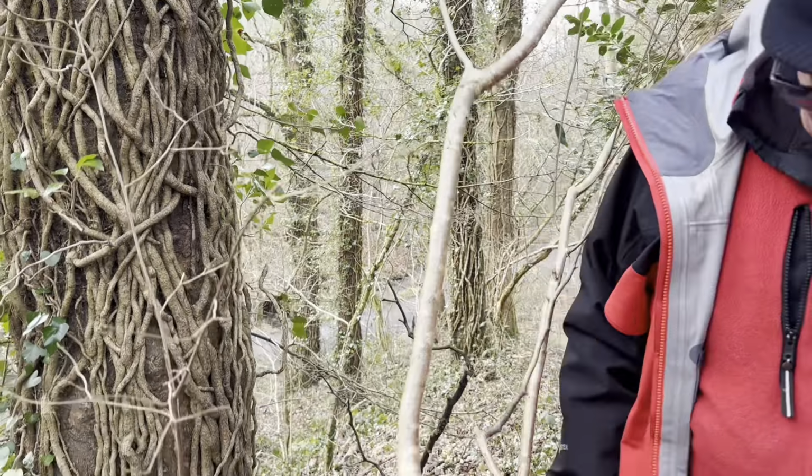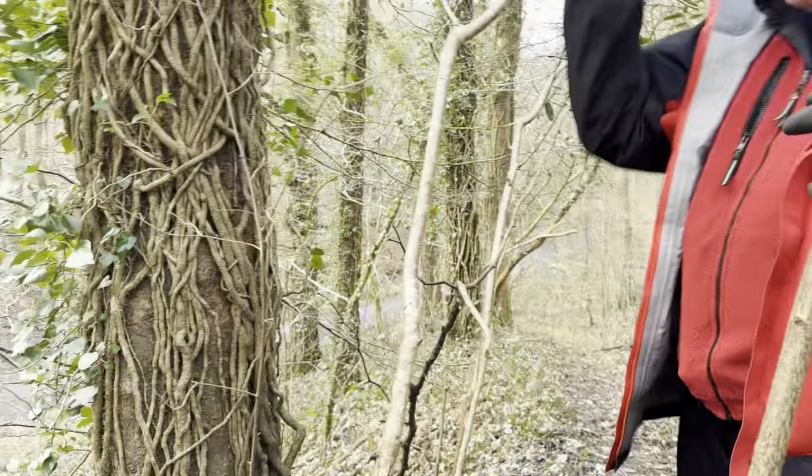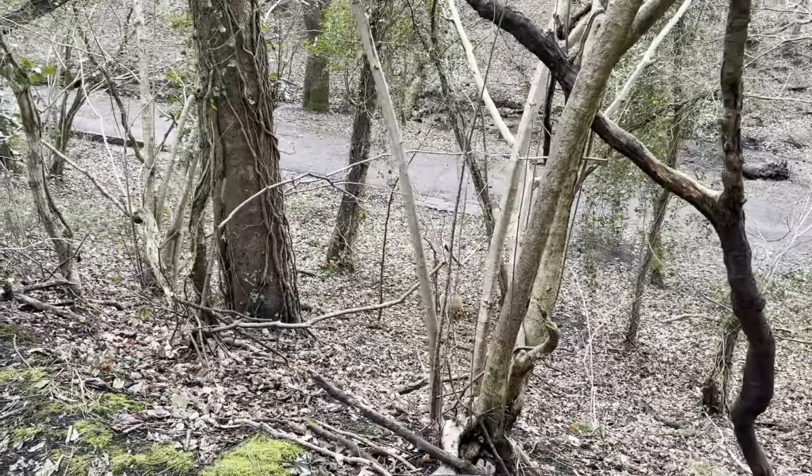And this here is a hazelnut tree. And somebody snapped it off and it's growing again. This is a hazelnut. They chop them off, they just keep growing straight up. So there's another one. You see what they do, hazels, and that's where you can copy some.